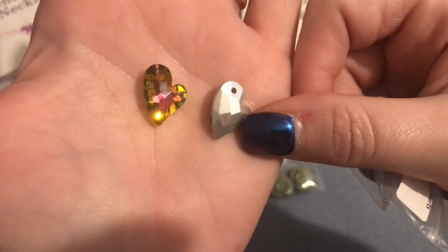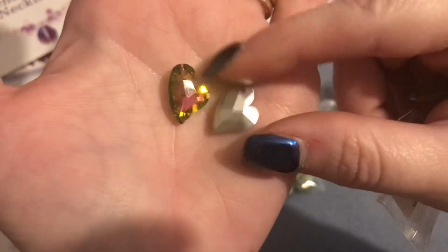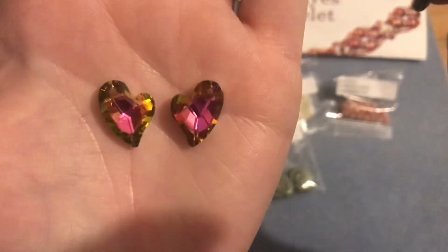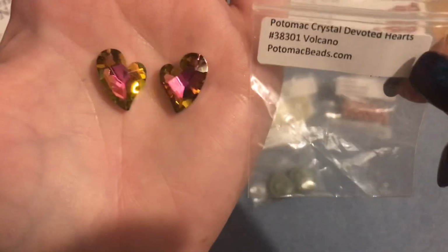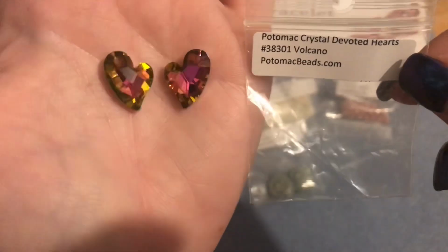These are silver foiled on the back. The heart, you can see it better on the back side. It goes through the top of the big loop, or the big side of the heart. These are really pretty. They mirror each other. So again, this would make a really pretty pair of earrings. My color is called Volcano. I got them in the Volcano color. Those are beautiful.